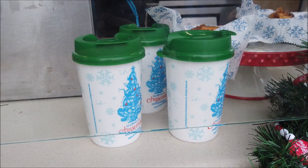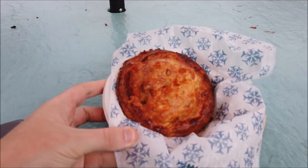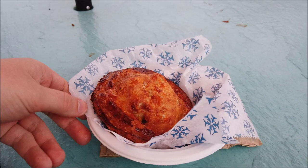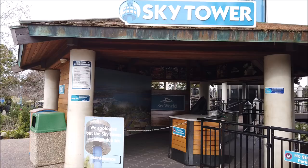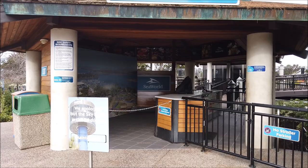Would you look at that? They have the same hot chocolate cups as they do in Orlando. So I guess I could just bring mine over and get cheap refills. Here's a look at this pie, which was $4.99, but it's kind of like a puck. It's not like actually deep. See? The cinnamon rolls cost more, which makes me think it must be a massive cinnamon roll. I'm looking forward to getting back on the Sky Tower once it opens back up in January to get good views of Emperor as it's being built.